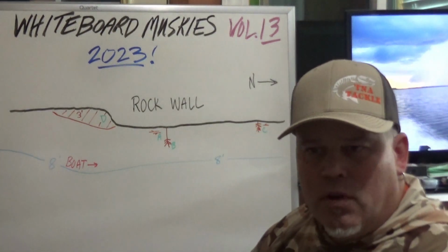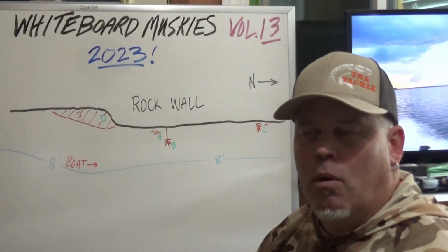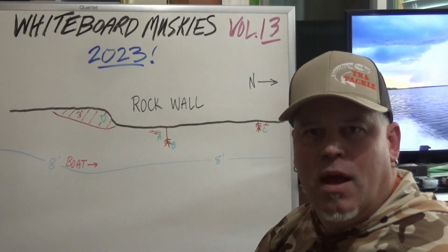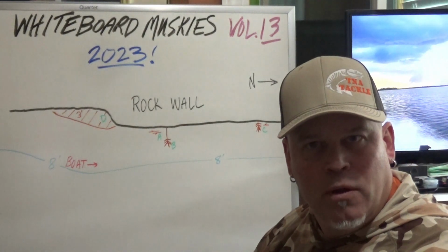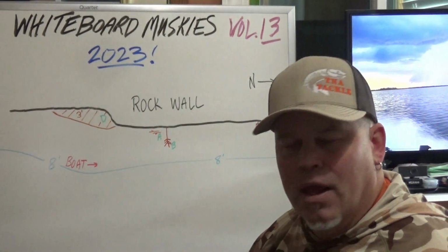The last few years I've really been backing off on my drag a little bit because I've had too many experiences where you'll hook a big fish near the boat and immediately that fish bolts, and if you don't have any give and you can't get your finger on the spool to free spool, that fish will get off. It'll tear the hooks out and get away.